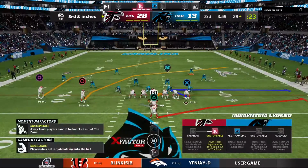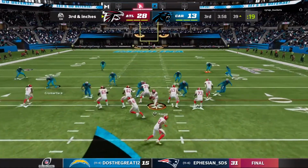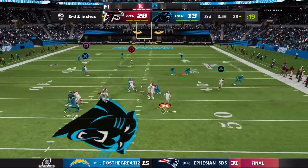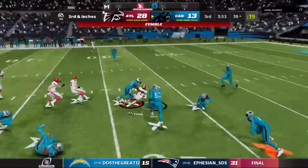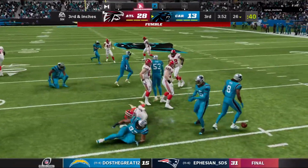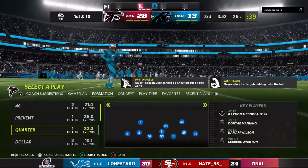Could be 4th-down territory even if they don't get this, but they need just a few inches here on third. They'll look to throw. Rolling to his right. And the ball is knocked out, and it's picked up by the Panthers. And they will take over at the 26-yard line.